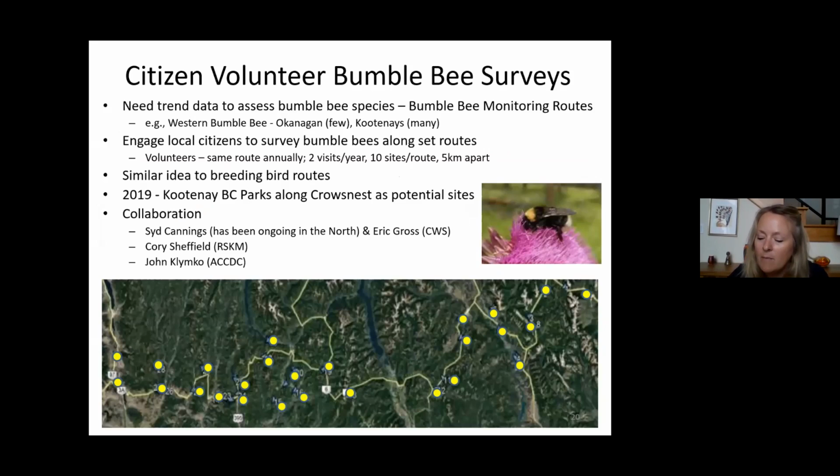And so a number of people have suggested that a citizen science volunteer bumblebee survey project or program would really benefit such a wide-ranging species. And Sid Cannings with the Canadian Wildlife Service has really started to lead this initiative. And so basically, again, we need trend data to assess all bumblebees, not just the ones that are currently at risk, but assess them all over time.